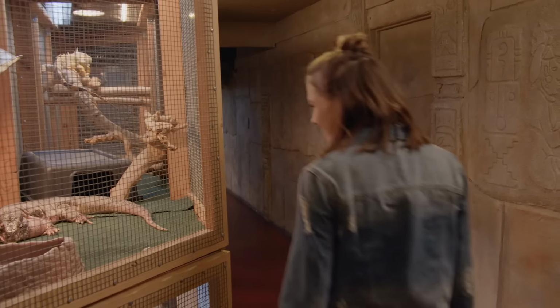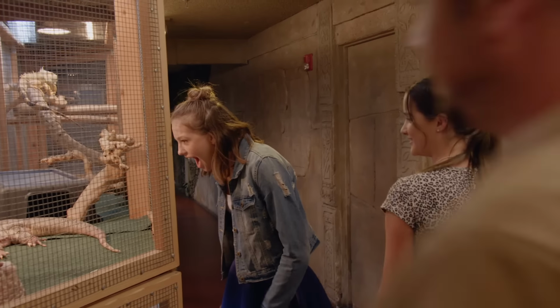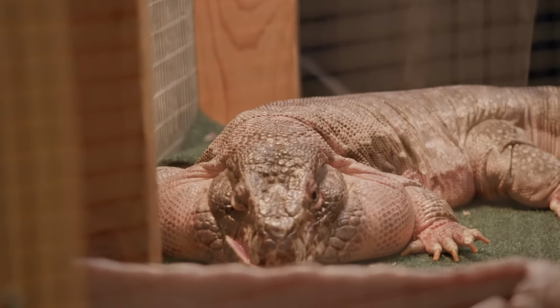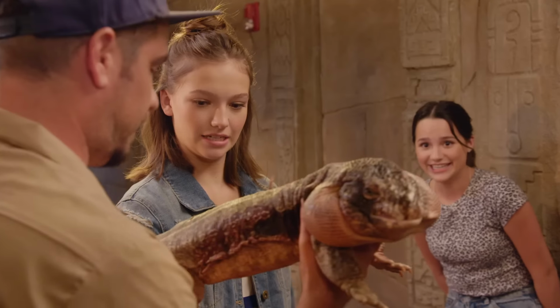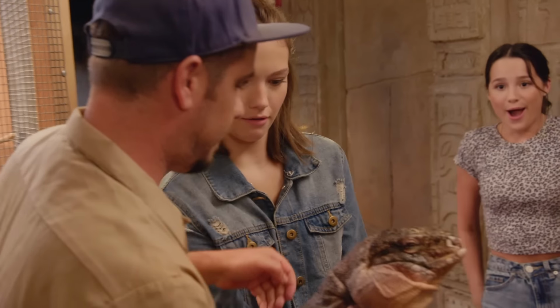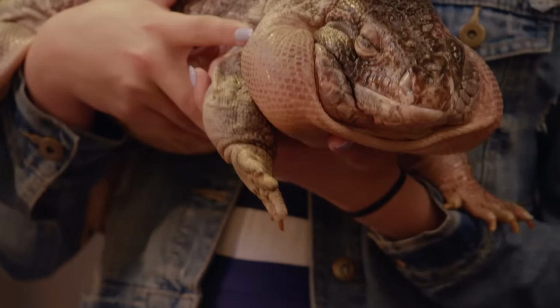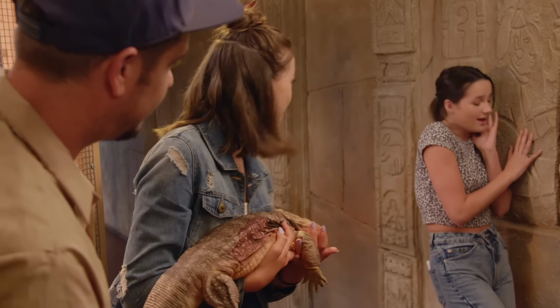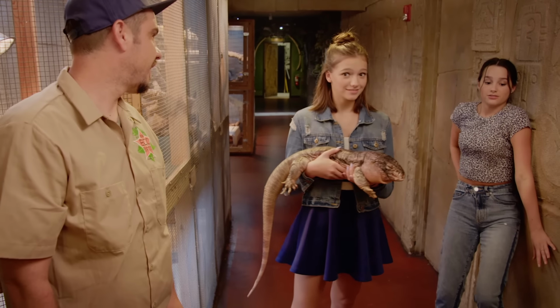Oh my gosh. So cute, so cute. This is Dragon, he's our red tegu. You wanna try to hold him? Yes. So you're gonna put one hand underneath there and then your other hand come up here to kind of support him. Hi. I can't. He is so sweet. Do you wanna hold him? I can't do it. Do not bring it any closer.